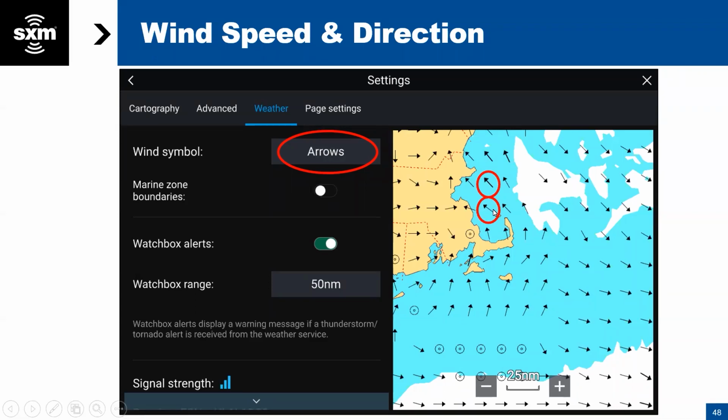So these are two circles. The wind speed is two different speeds right here, and you can barely make it out because the shaft is just a little bit darker on this one. So the wind there is a little bit stronger, and it's showing the direction the wind is going to, not the direction it's coming from. So they do give you this option to use. But personally, I prefer the barbs because I can see both pieces of information crisp and clean at the same time.